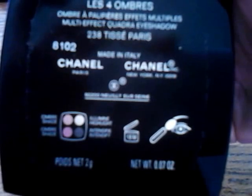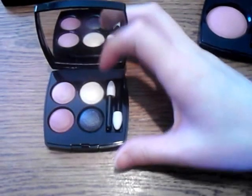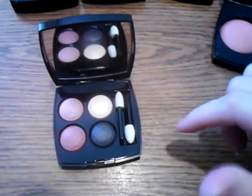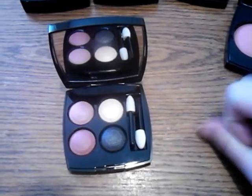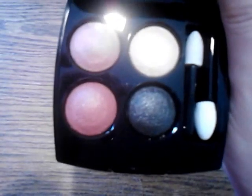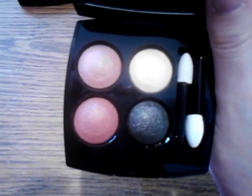All right, and next up is Tissé Paris. This came out with, I believe, the spring collection this year. I was hoping to get the blush too, because the blush had little roses in it. But I think I missed out on that. Oh well, I have enough blushes, obviously. Okay, so this is Tissé Paris, and this is more of a palette that leans toward the colors that I really gravitate toward.